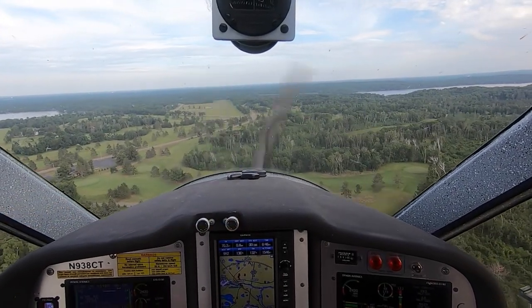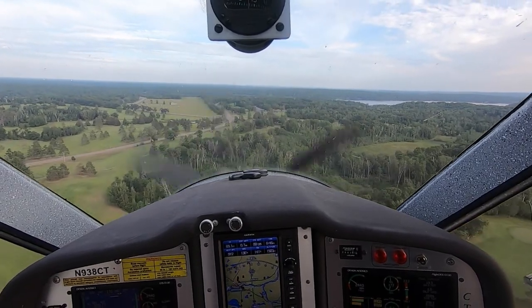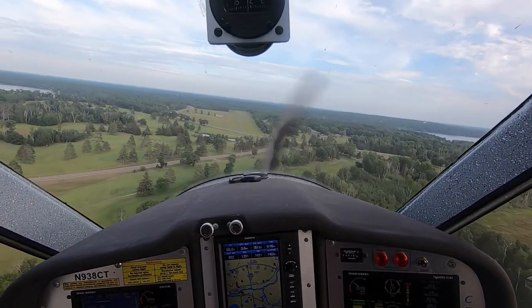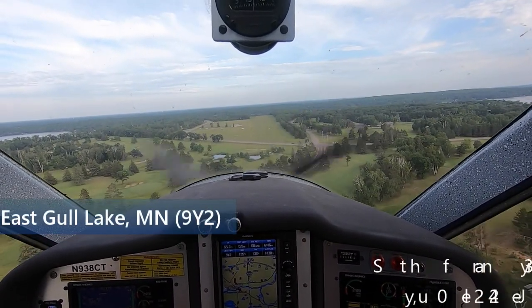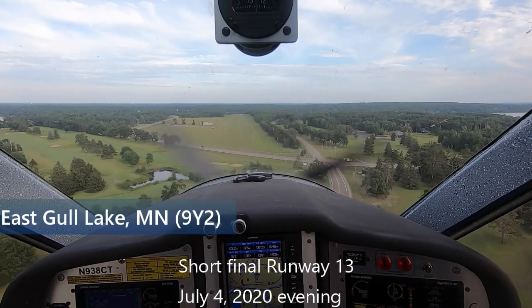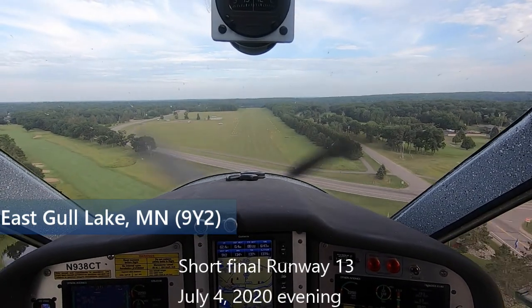You've got everything there. You've got water for boating, you've got golf course to play golf, and again you can fly into it. As a matter of fact, if you take a look to the left, you'll see there's a fairway that's pretty straight and certainly looks like it could be a runway right there, except for the sand trap.